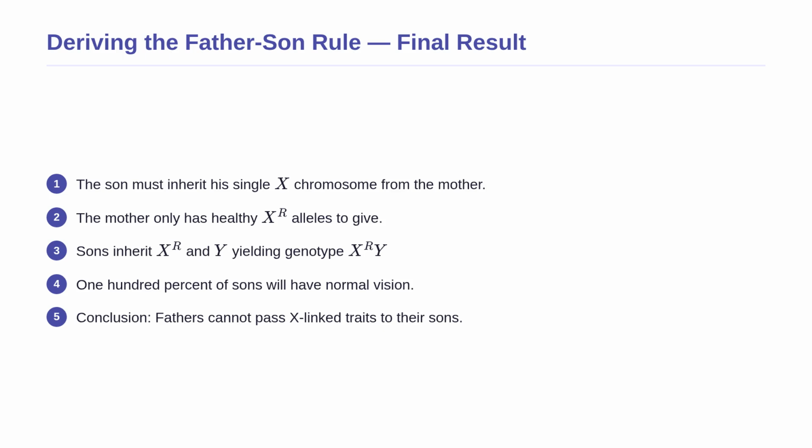Continuing our proof, we now look at the mother's contribution. Since the son receives his Y from the father, he must inherit his single X chromosome from the mother. In our scenario, the mother is homozygous normal, meaning she only has healthy X alleles to give. When we combine the mother's healthy X with the father's Y, the resulting genotype for all sons is X^R Y. This means 100% of the sons will have perfectly normal vision and will not even carry the disease.